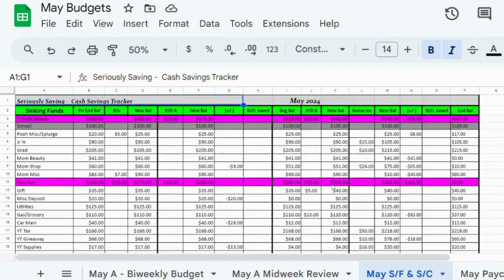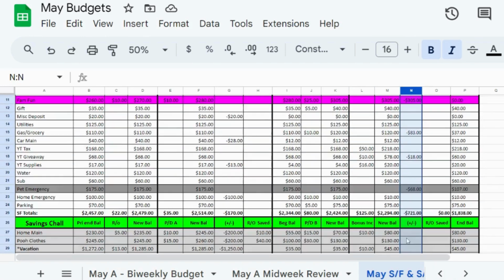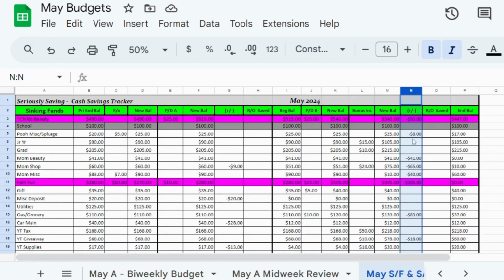So yes, again, I'm extra, but I am tracking what I'm putting in every payday. That's this column here, payday A, and then payday B, and then I'm adding bonus income, which is just my YouTube income on average, that I'm adding whenever I can. And this pay period, clearly we used a lot of sinking funds. You'll see all those added up to 721. We used her beauty envelope. She got her hair done. $8 there for her beauty.